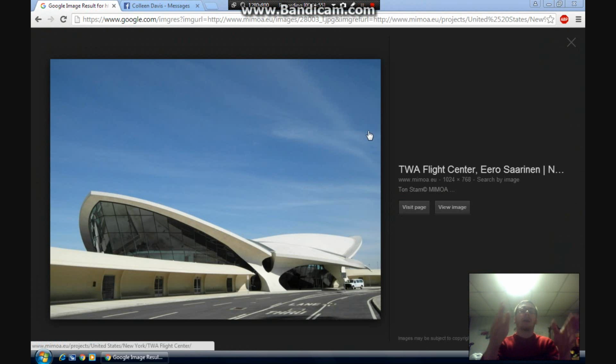Okay, so this is how the place looks on the outside. Isn't that beautiful looking? Seriously, it looks like a spaceship or some sort of space age science fiction reject. You don't see them making buildings like this anymore. Look at these curves and angles, and stuff up here that curves down like this. It's a beautiful building.